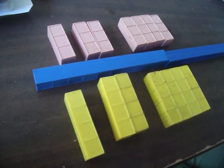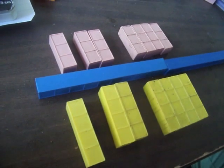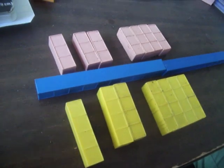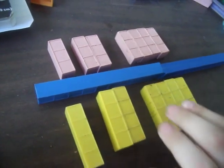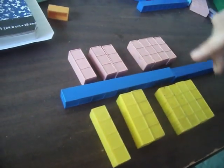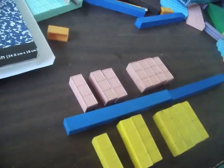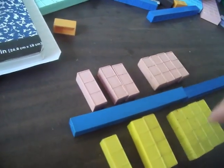1, 2, 3, 4, 1, 2, 3, 4. Tell me how many this is. Every time you say you're dumb, what happens? Alright, so that's 12 and 16. Very good. So 3 to 4 is the same thing as 12 to 16.